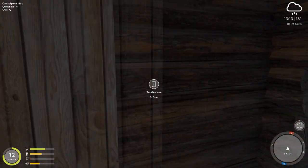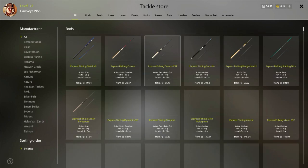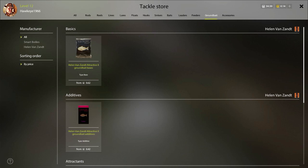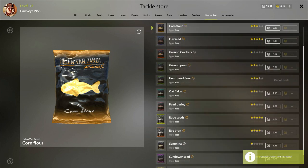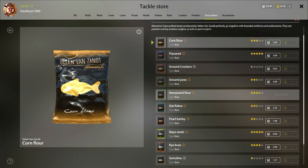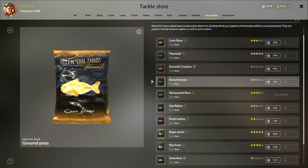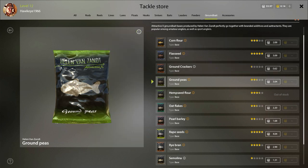Alright, this looks like it's going to be one of those days where I can't get in very easily. There we go. Okay, sometimes you have to jump out and jump back in. Alright, I'm going to get the stuff to make the gimple carp ground bait. Let's see. Also going to grab, let's see, can I use these ground peas yet? I don't know if I'm the right level yet. Might not be able to. Nope. Can't just yet.